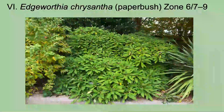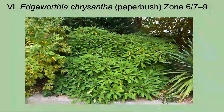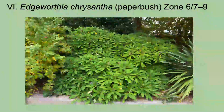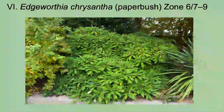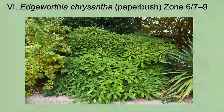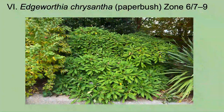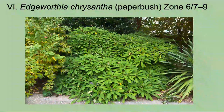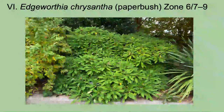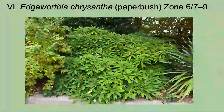Number 6, Edgeworthia chrysantha, the paper bush. It's called the paper bush because even today, the bark of this plant is used to make the paper for Japanese currency. And the story here is that Lyndon B. Miller got a potted plant of Edgeworthia when she was in California and brought it home on a plane to plant in the Ladies' Border. People told her it would not survive. And here is that same plant today doing beautifully.